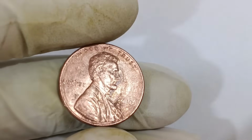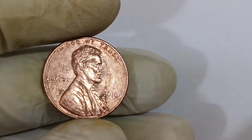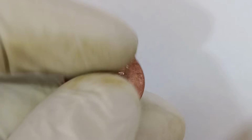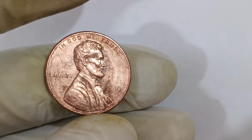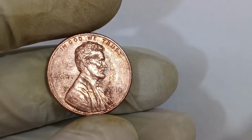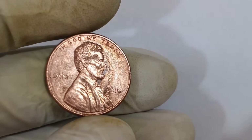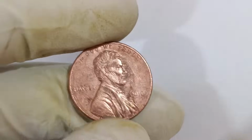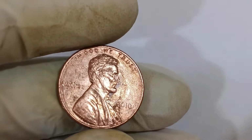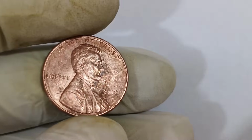Now, while this may seem like just another routine coin design change, collectors and numismatists immediately took notice. That's because every time there's a design change, there's potential for minting errors, low mintage varieties, and early strikes that could dramatically increase the value of specific coins. The 2010 Lincoln penny was minted in 3 locations: Philadelphia, Denver, and San Francisco. That means you'll find mint marks of either P for Philadelphia, which actually doesn't appear on the coin, because Philadelphia traditionally doesn't use a mint mark on pennies, D for Denver, and S for San Francisco.